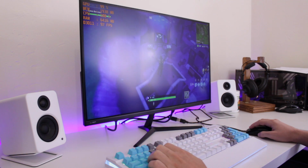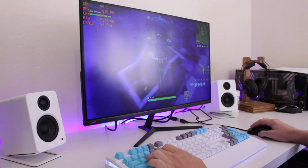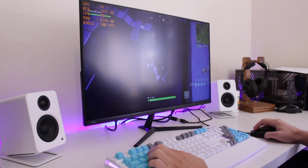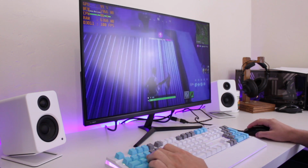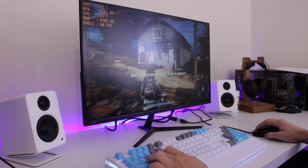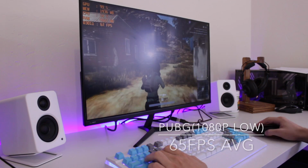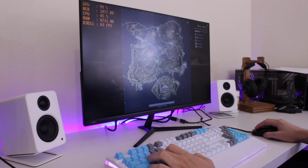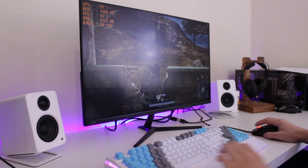This was a really good experience that would allow you to bump up the settings for better visuals and 60 FPS average, or even bump the settings down if your preference is high FPS. Moving on to PUBG, I tested the system at 1080p low settings and saw an average of 65 FPS with 1% lows of 50, which is nice to see as running PUBG at 60 FPS is no small feat.